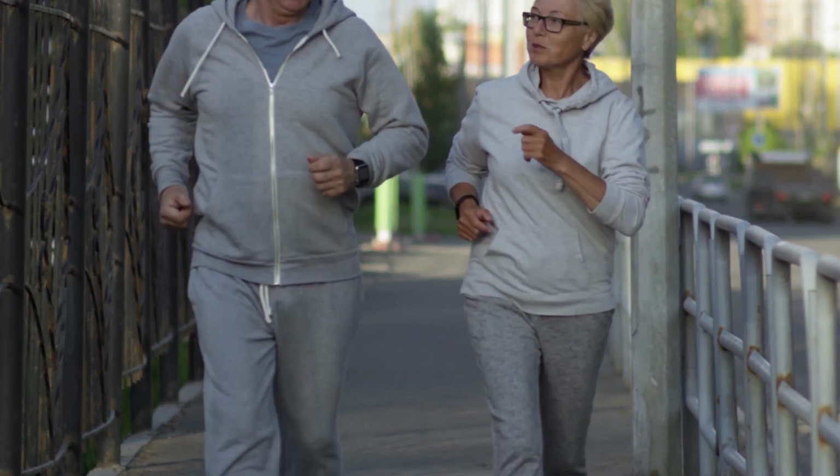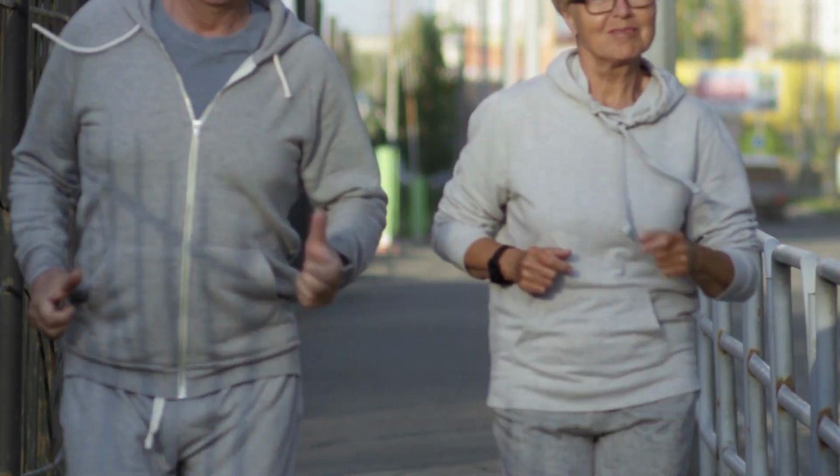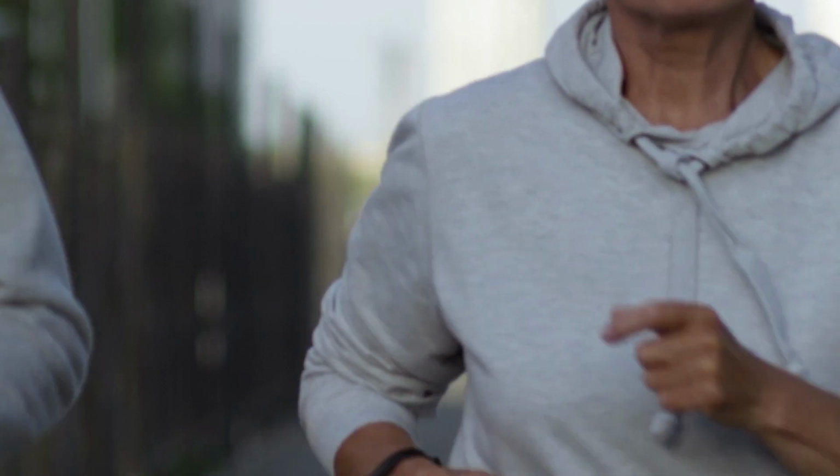Exercise releases endorphins, and endorphins make people happy. Isn't that what they say in Legally Blonde? It is the absolute truth. I promise you, you'll find a joy and a happiness in working out, even if it's not the first day. Dedicate 5 minutes to yourself.